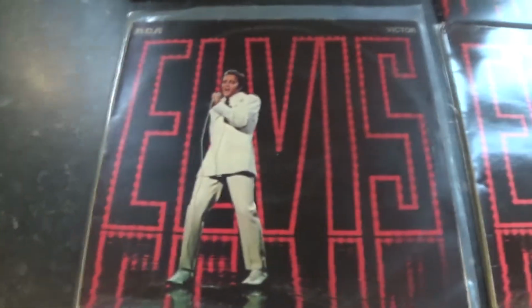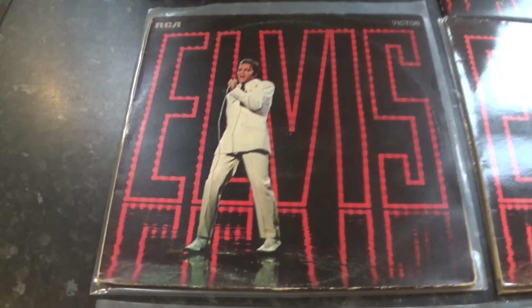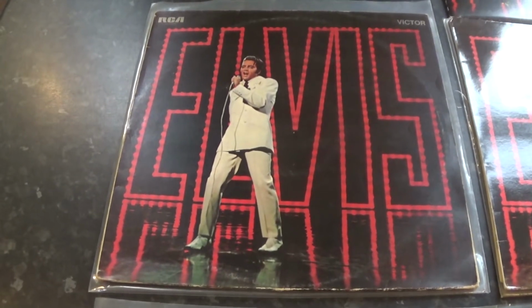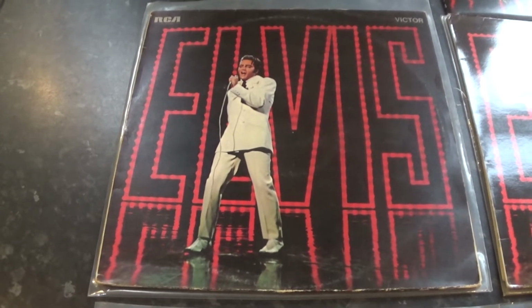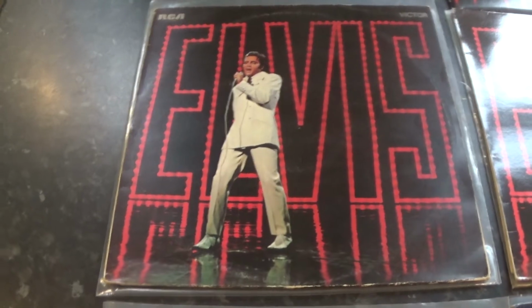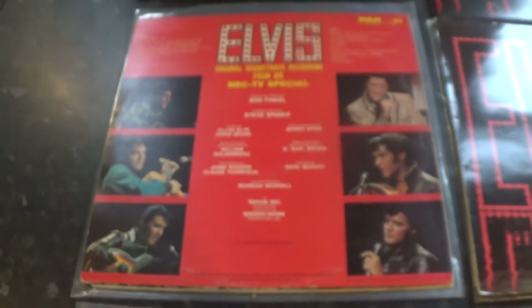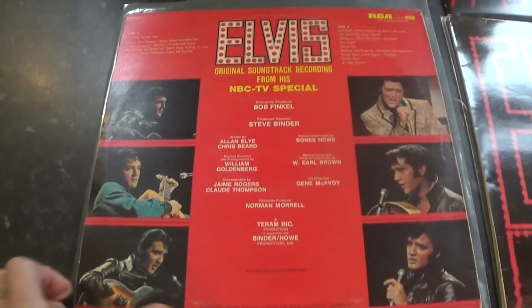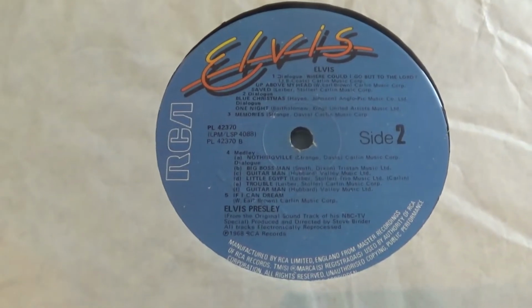So the next copy I have is a 1979. This was the first copy that I ever owned. I bought it around 1980. And it's on the blue Elvis label. It's now got a matte cover throughout. Identical on the front, still says the RCA Victor, but slightly different on the back. As you can now see, all tracks electronically reprocessed. So that's how I first heard the 68 TV special. And it's on the blue Elvis label.